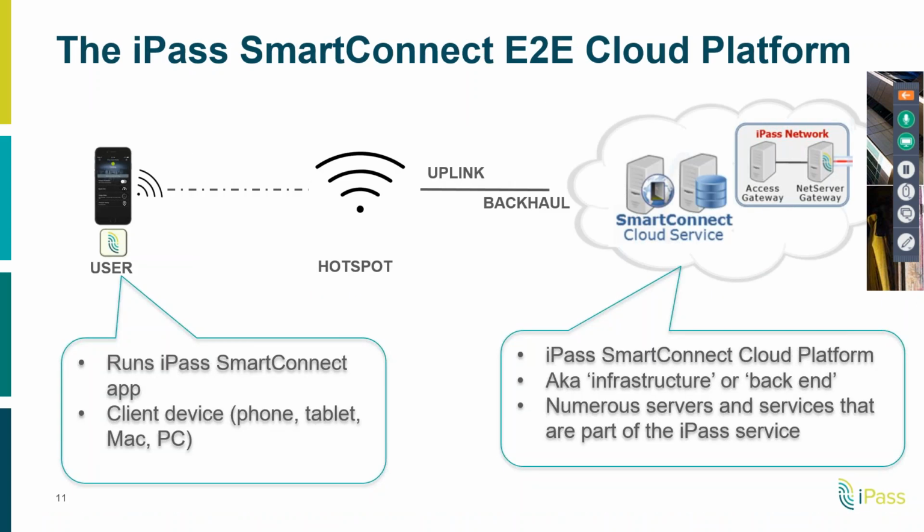Before we move on, I just want to clarify what I mean when I'm talking about the iPass SmartConnect platform. First, we have the iPass SmartConnect app that resides on the user's devices. It can be a phone, tablet, or PC running iOS, Android, Windows, or Mac OS. Next, when I refer to the iPass infrastructure, I'm talking about the SmartConnect Cloud Platform, which consists of numerous servers and services. It also includes access to the iPass network. The client device communicates with the iPass SmartConnect Cloud service to provide seamless, secure mobile security for users.